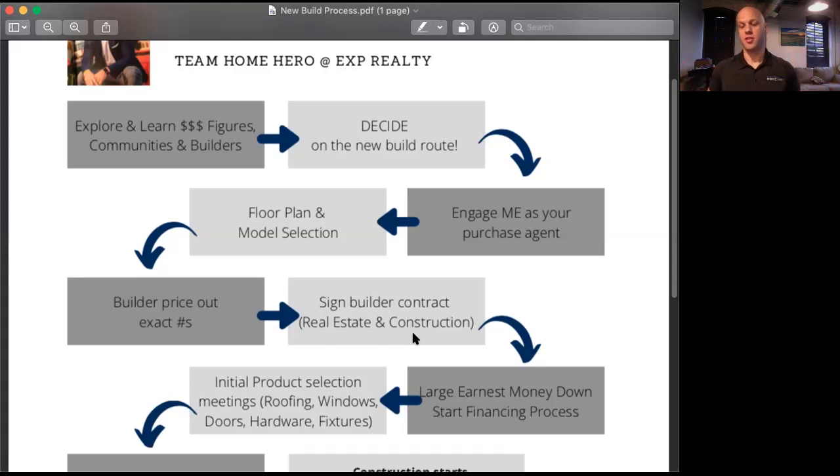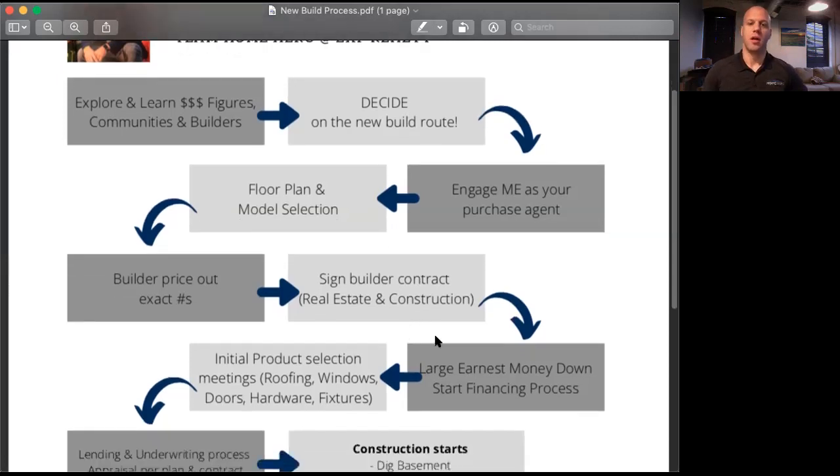That's why I can't stress to you enough the value of your purchase agent to really fully evaluate and understand that paperwork, help you evaluate it, so you really know what's going on there. Because it's not just real estate we're selling here. It's a construction contract with the contractor that you're dealing with here. And we deal with these things day in and day out. So once you sign that builder contract, everything's good to go.